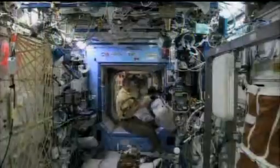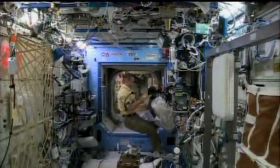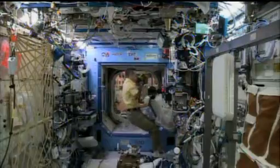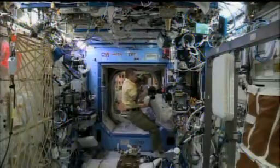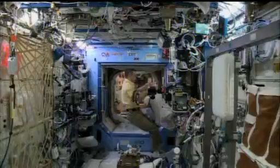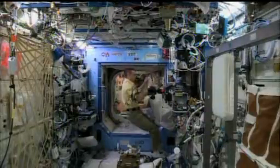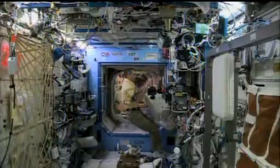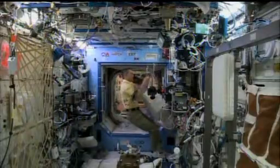He performed routine maintenance on the station's potable water dispenser and advanced resistive exercise device. That's the zero-gravity equivalent of a weightlifting machine. And once this emergency drill is over, he's scheduled to start work on the capillary flow experiment to investigate how fluids move up surfaces in microgravity and perform an eye exam on himself.